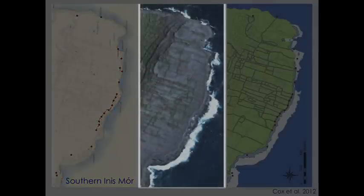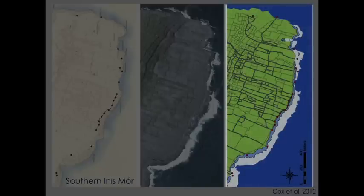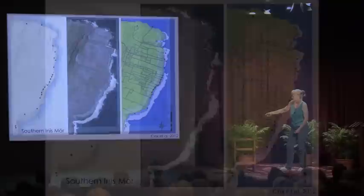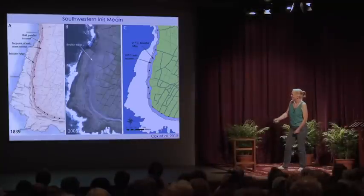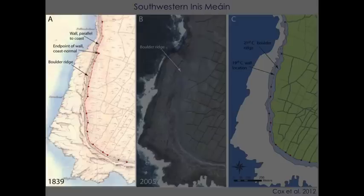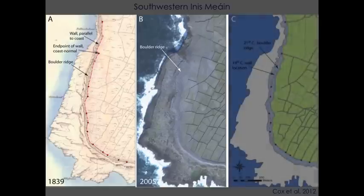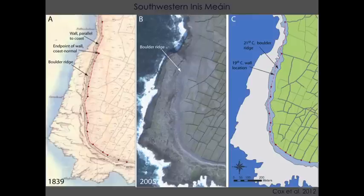This is simply the orthophoto of the same area. And this is a synoptic map that shows the two together. So the walls are here. Those are the endpoints. And this is the boulder ridge. Okay? There's an even more dramatic example on southwest of Inishmaan, the 19th century map, endpoints and wall in red all along the coast. There's the modern boulder ridge, the overlay. There's the 19th century wall. Underneath the boulder ridge. Okay?